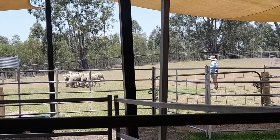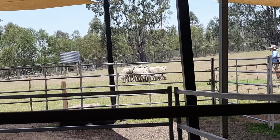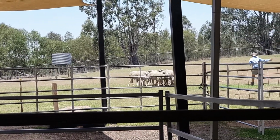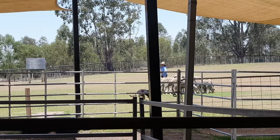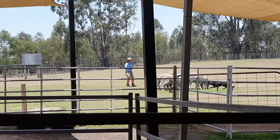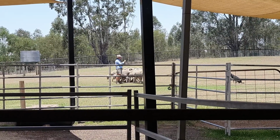Good girl. So with those commands and then a couple of others, that gives us the opportunity to stand somewhere nice and safe when we are moving our sheep around, say out to the side of the gate or even in behind the sheep. And it gives the dogs a nice clear passage to manoeuvre those sheep through. Left. Lie down. Good. Stay.